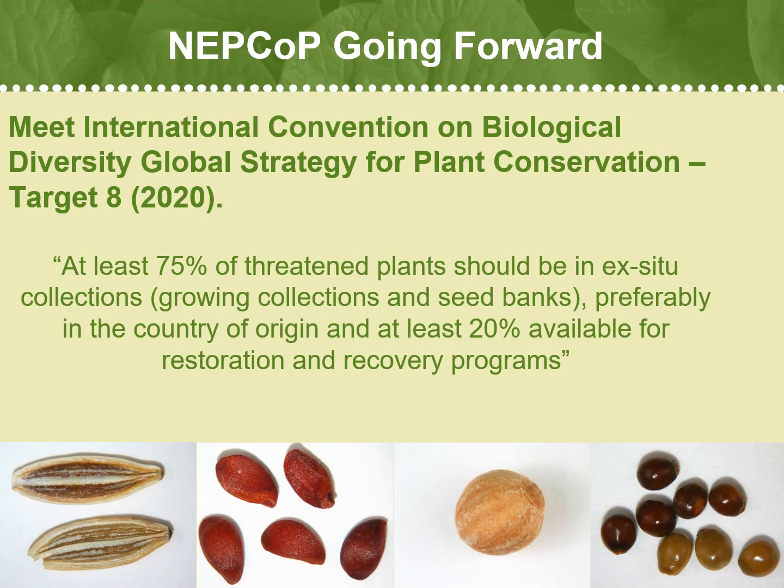Our goal for seed banking rare species is the same as the International Convention on Biological Diversity Global Strategy for Plant Conservation, Target 8. At least 75% of threatened plants should be in ex situ collections, growing collections, and seed banks, preferably in the country of origin, and at least 20% available for restoration and recovery programs. Seed banking and rare plant seed collections are a very large part of our program, and it's important for volunteers to help as much as they can.